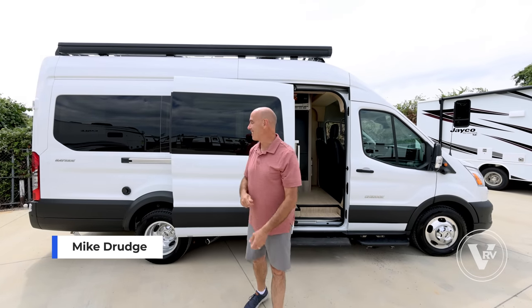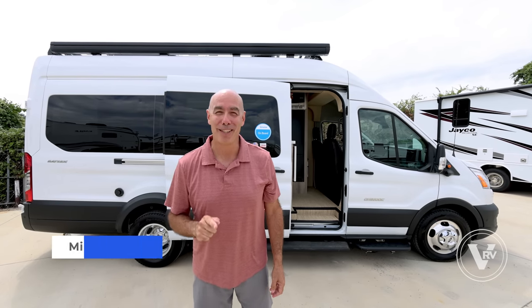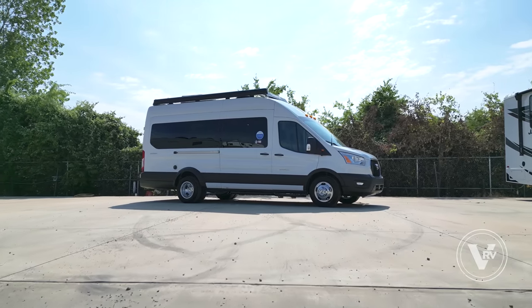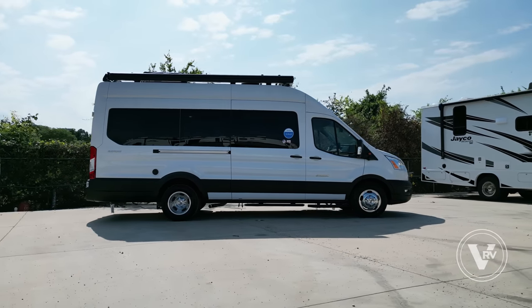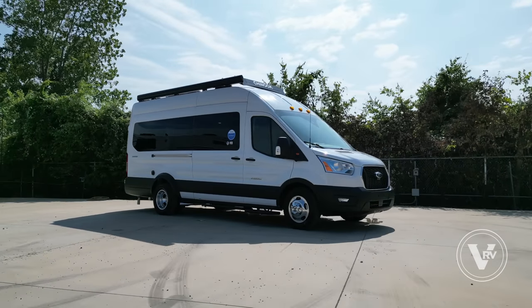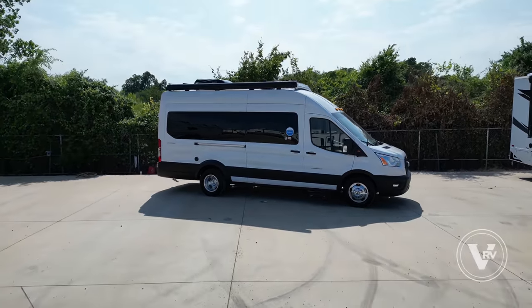In case you didn't get the memo yet, we are now licensed dealers for Chinook. Here's your chance to come out and have a look at a Chinook. The Chinook Bayside is the perfect combination of form and function. Built on the Ford Transit chassis, powered by a 3.5 liter EcoBoost 6-cylinder engine, the all-wheel drive off-road package guarantees you'll be prepared wherever your adventures take you.